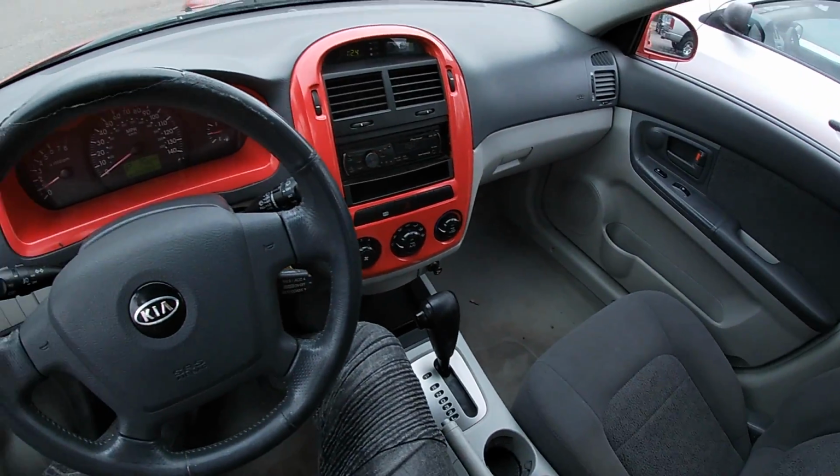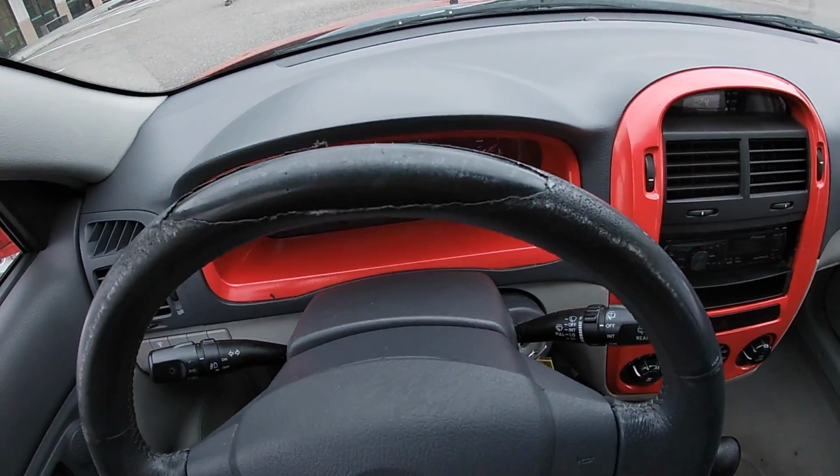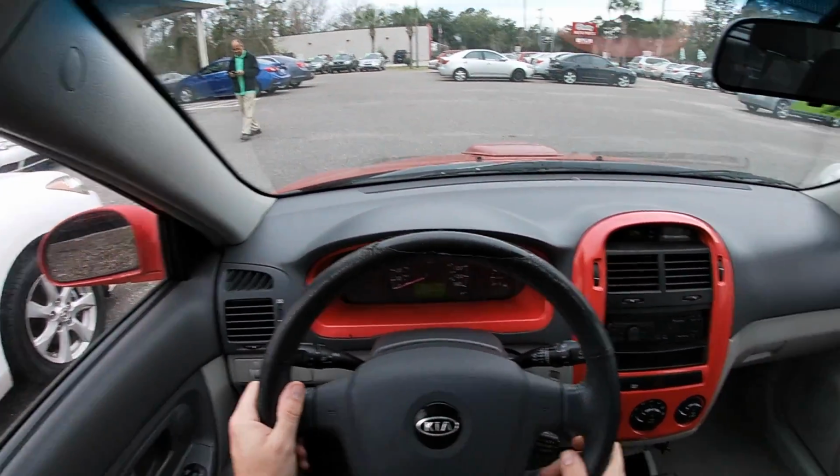Let's put our seatbelt on. And let's see how the Kia Spectra5 runs.